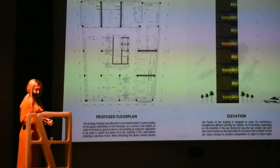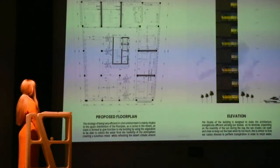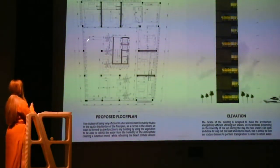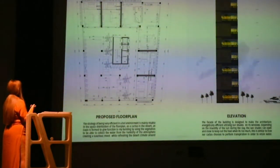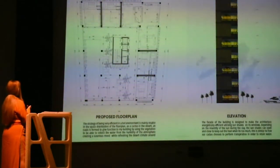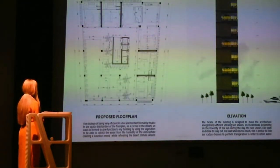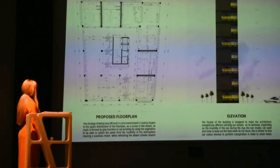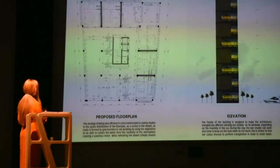So, moving on to my proposed floor plan. The strategy of being very efficient in a hot environment is mainly visible in the space distribution. Here we have the main oasis, and we have 6 different rooms and a presidential suite with its own oasis inside this room. As a cactus in the desert, an oasis is formed to give function to my building, using the vegetation to collect water from the humidity of the atmosphere, creating a luxurious mood while refreshing the desert climate around. So, as I said, this is my oasis.